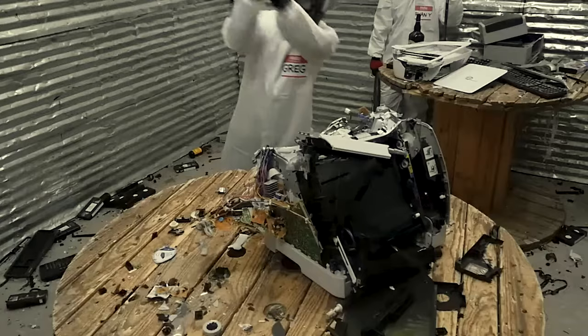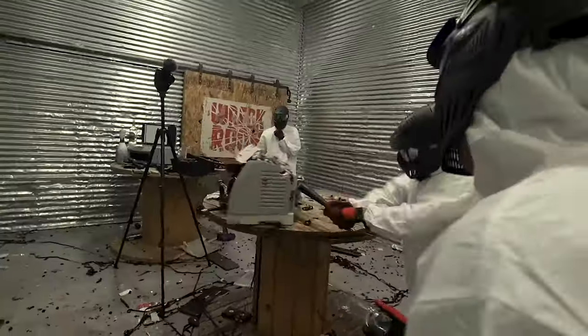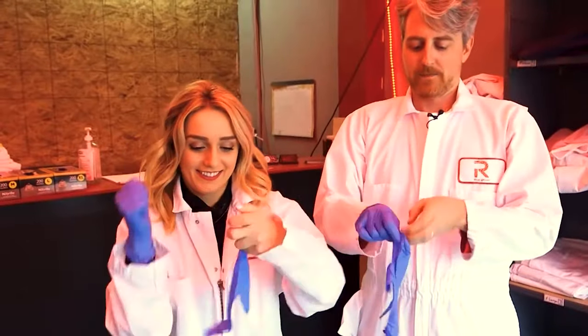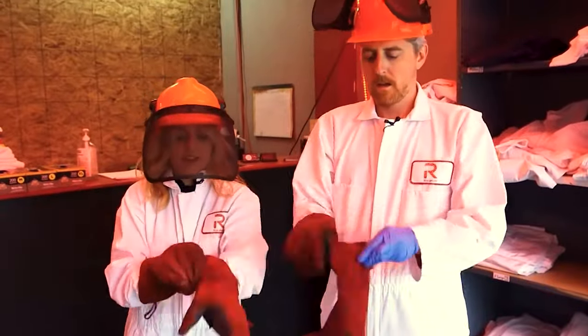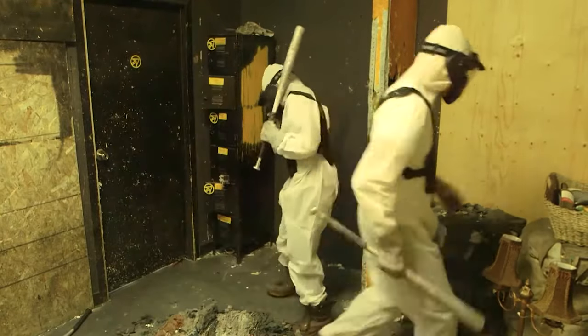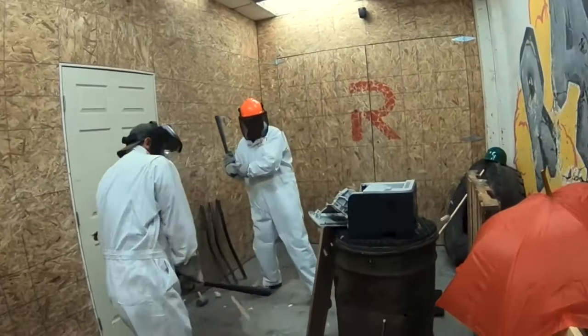without hurting yourself. Before we show you some of the best places to visit, here are a few things you need to know before visiting one. Number 1. Safety first. Before entering the rage room, you'll be required to wear protective gear such as helmets, gloves, and goggles to ensure your safety. Number 2. Dress comfortably. It's important to wear comfortable clothing and shoes that you don't mind getting dirty or damaged. Number 3. Choose your weapon. You'll be given a choice of weapons to use, such as baseball bats, crowbars, and sledgehammers. Choose the one that feels most comfortable for you.